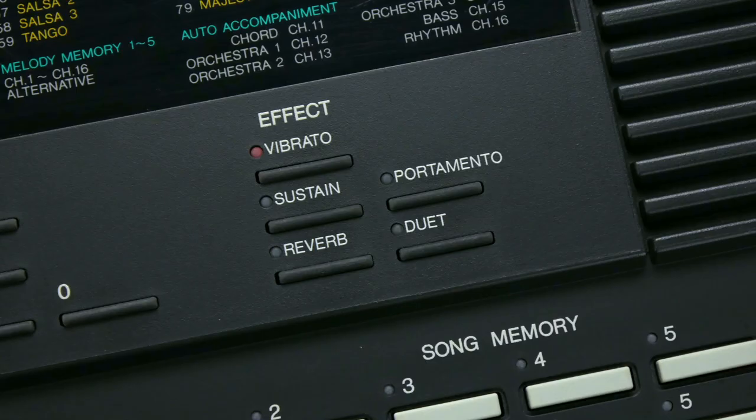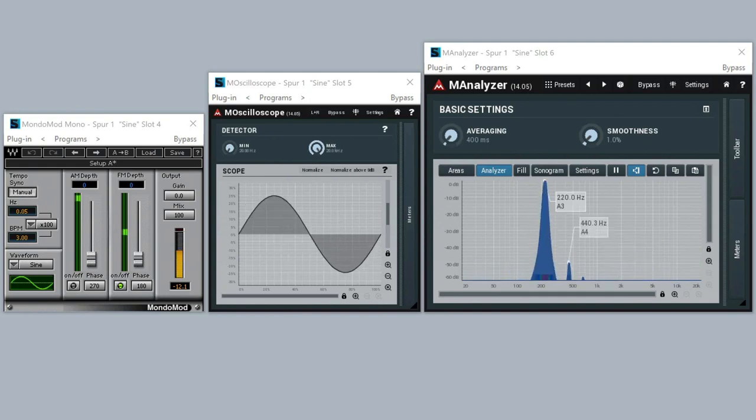Vibrato. It's achieved by modulating one waveform, let's say a sine wave, by another. For vibrato, it's usually also a sine wave, but at a very low, not audible frequency, let's say 5 Hz. The effect is that the pitch goes slightly up and down.